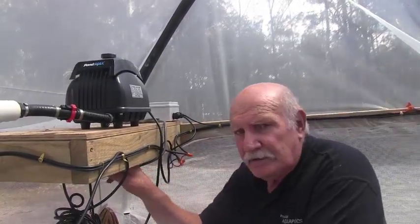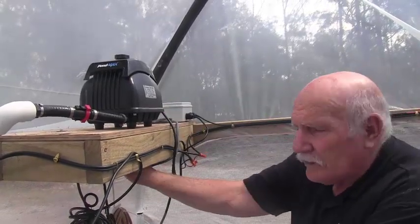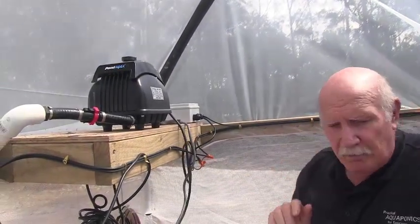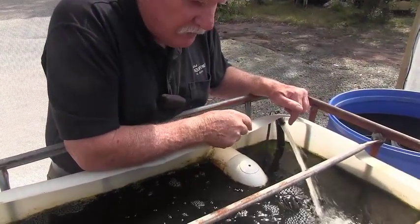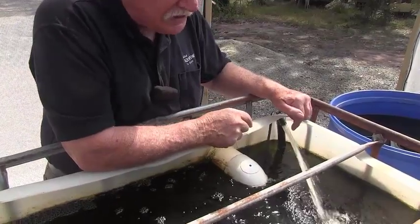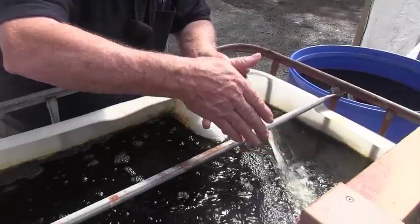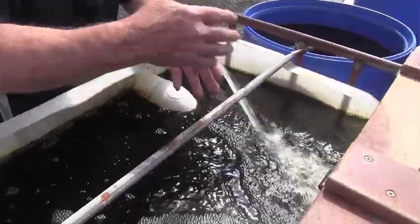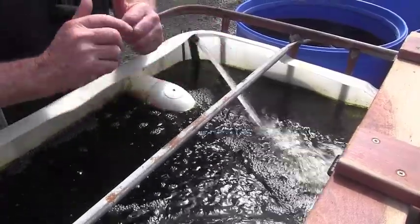So now I'll simulate the power failing by pulling out the mains power cord that we have in here. I'll just pull that out, our power's gone off, and you can see instantly what has happened. Our 12 volt pump has started up and is spraying a lot of water over the surface of the tank. Can you see the water spraying over the surface there? You can see that the water is very disturbed. And there's a lot of bubbles being added to the water, and it's just doing a great job.